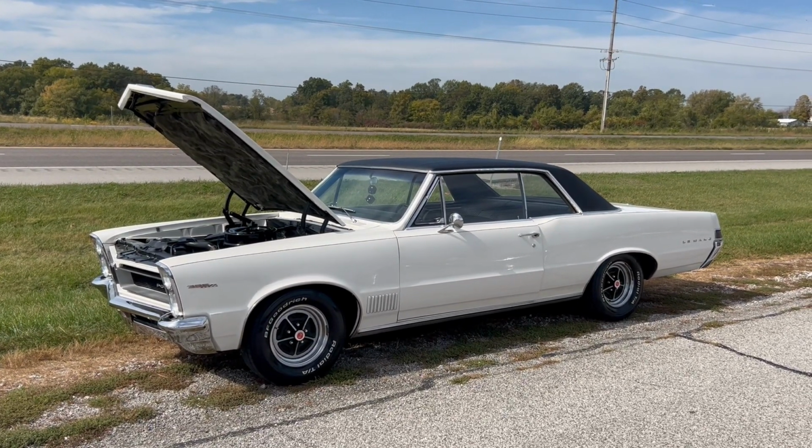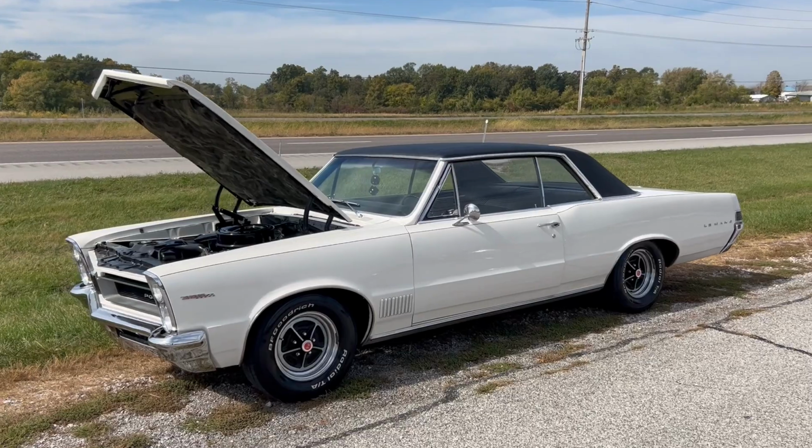1965 Pontiac LeMans. Get in it and drive it like it is, or clone it, make a GTO out of it.